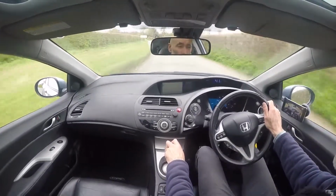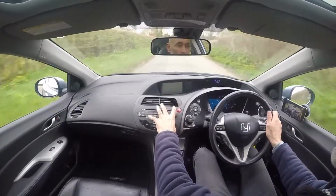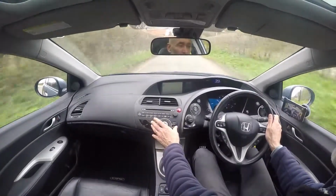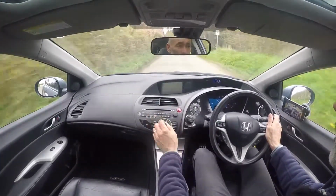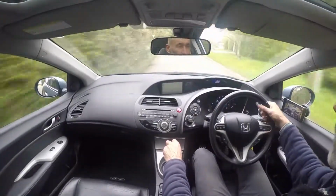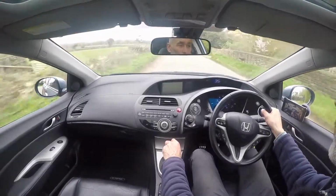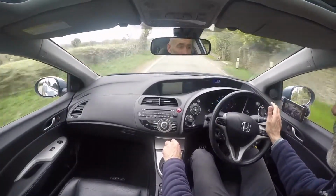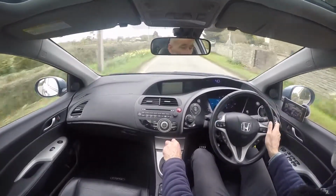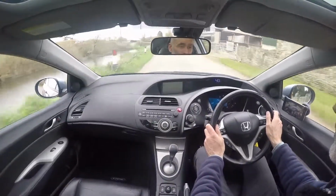All the controls work absolutely beautifully. You've got this lovely big simple display system up here. You've got controls for the radio, and then for your audio, sat nav and otherwise up there. It's just really nicely done. The dashboard couldn't be anything other than a Civic, and it really is all the better for that. It's beautifully made. There's not a squeak or a peep coming out of it driving down these country lanes. The whole thing drives really well.